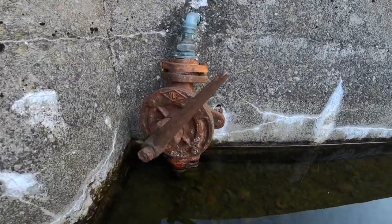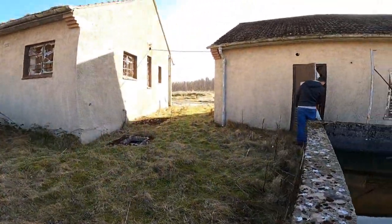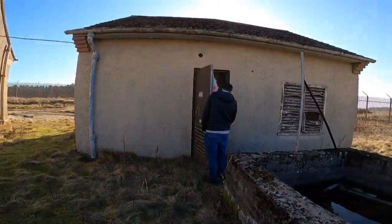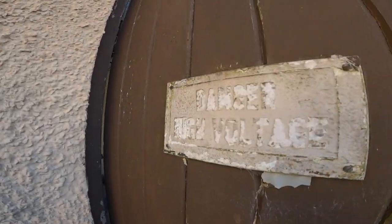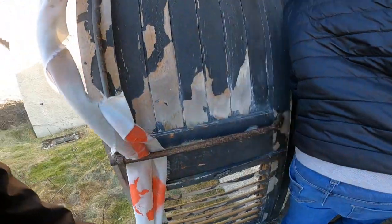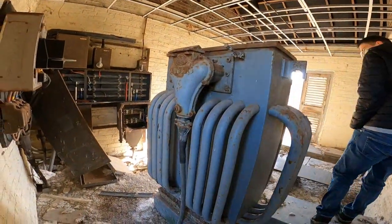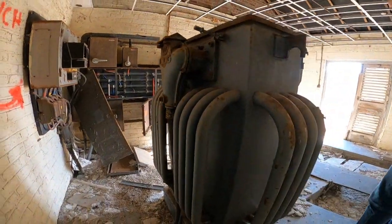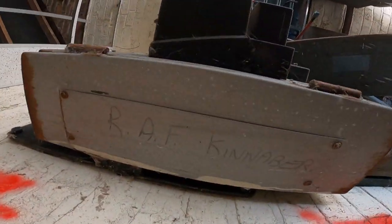It's insane, like those little pumps and stuff. Originally painted red. Look at this danger, high voltage. I think somebody's been partying in here at one time. Look at this, folks, this is the electrical substation. It is disconnected nowadays. Look on the side of there, RAF Kinnaber.